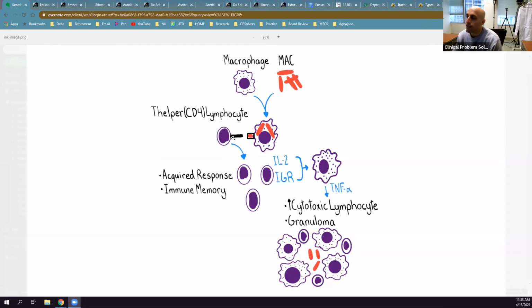The reason I'm showing you this, don't be afraid of this, is it just explains what Robbie was saying, why you're at increased risk for granulomatous infection from TNF alpha inhibitors. Here, we're using MAC as our example, but this could be any mycobacterium like tuberculosis, where the macrophages engulf it, present it to some T helper lymphocytes, leading to an acquired response and immune memory. And this is where the interferon gamma release assay comes into place for TB and why it's specific for TB, because it's measuring the interferon gamma release from these lymphocytes.